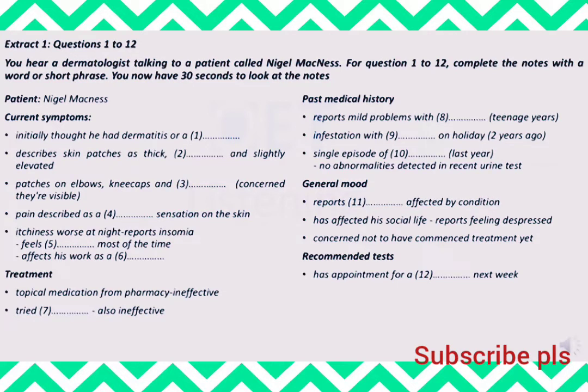I shouldn't think so. You're probably aware that this is quite common, and I noticed that your GP sent away a urine sample for testing before referring you to me. The results are quite normal, so I wouldn't be concerned at all. Well, that's something, I suppose. OK, well, as you say, it's different from your current symptoms. What about the effect your current problem is having on your general mood?